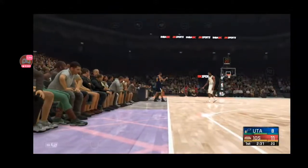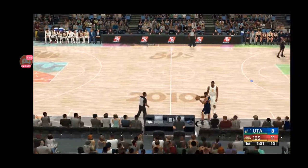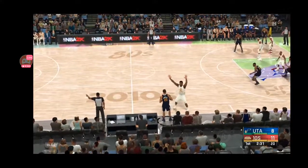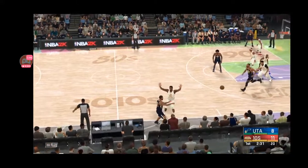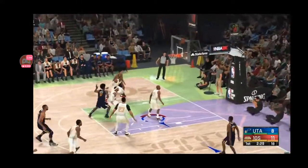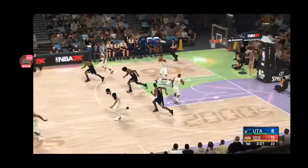Utah going with an almost entirely new group here. Ed Davis has checked in for Bogdanovich. Royce O'Neal comes in for Joe Ingles. Clarkson, he's checked in for Mitchell. And Emmanuel Mudiay subbed in for Mike Conley. Mudiay, no good.